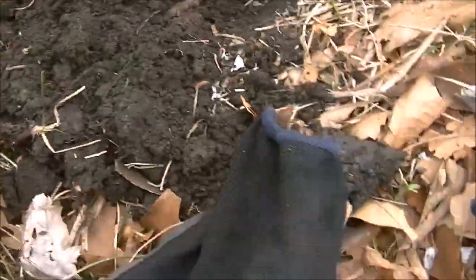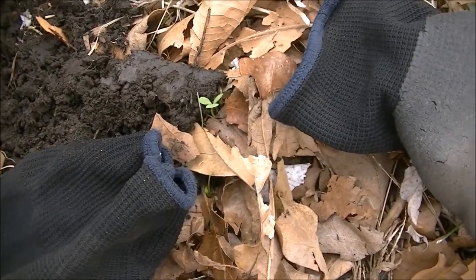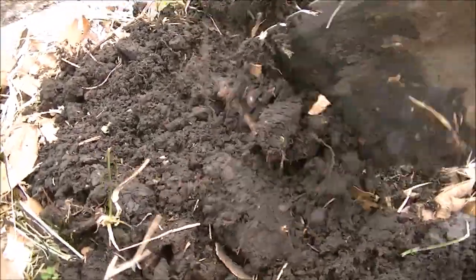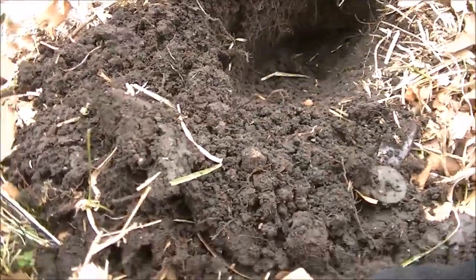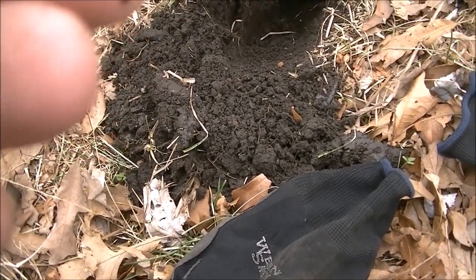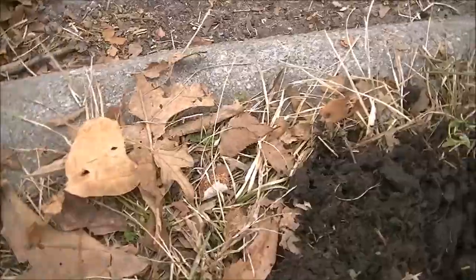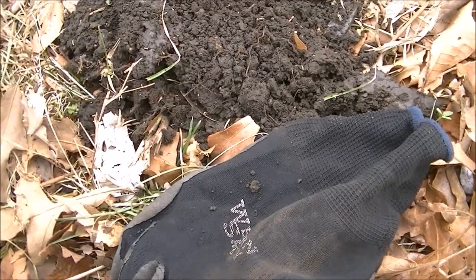Alright guys, I got me a hole here opened up. And I got a target down there, I can hear it. Boy, it hit strong on the machine though. I don't know how deep it is. Damn, there it is right there. What is that? Dang, it's an Indian. How awesome is that, man? Right on the edge of the road there. Right there. That dude's cleaning up pretty good.